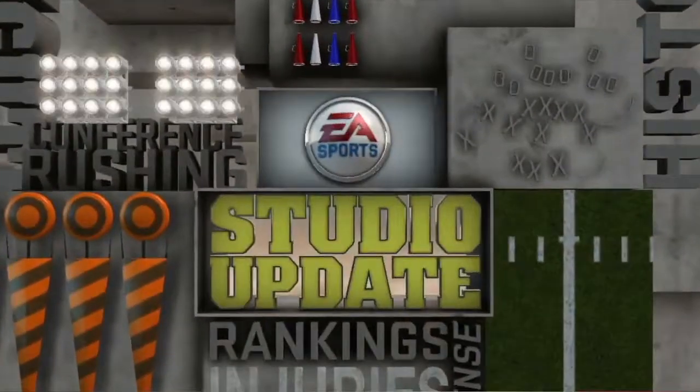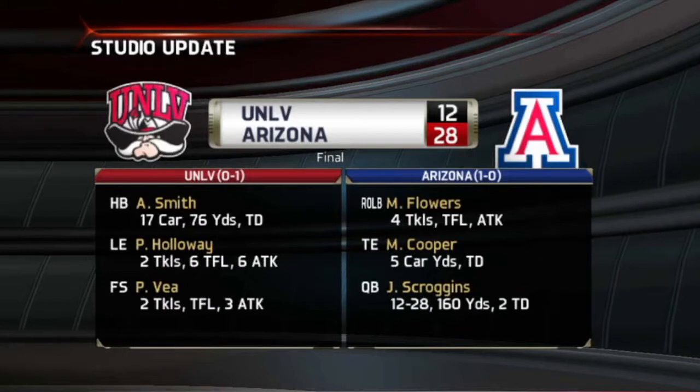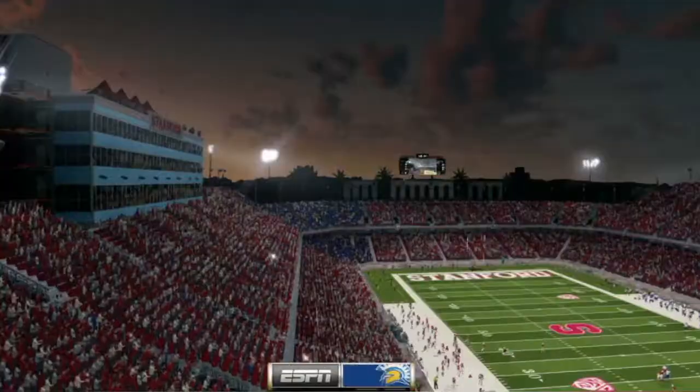A quick update now. Here's Reese. A hustle going on in Tucson, and for Arizona, their season starts with a win. The Wildcats waltz out with a 16-point victory. All right, thanks a lot, Reese.